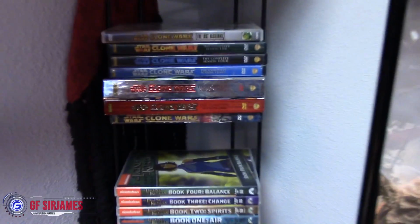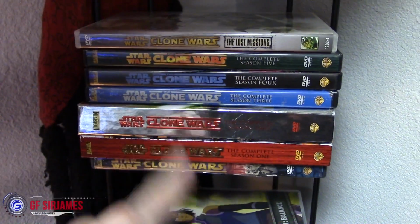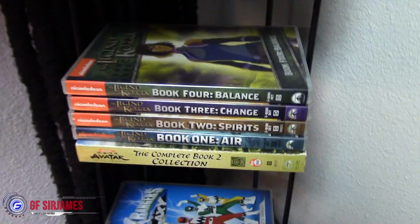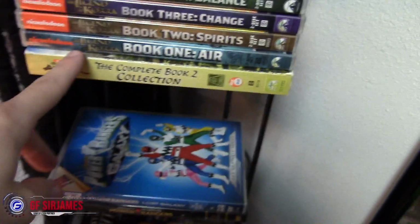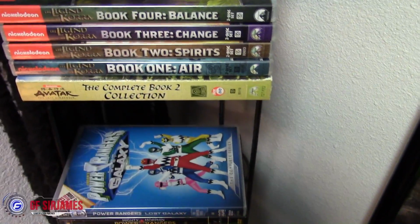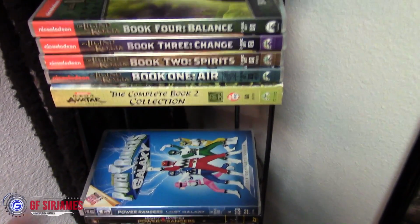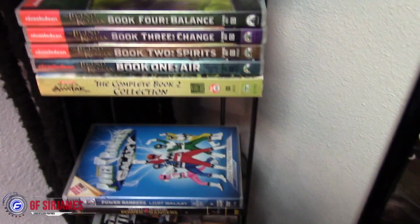Over here we have some movies, such as the Star Wars The Clone Wars series. Highly recommend you guys watch it if you have not checked it out. The Legend of Korra, and my other two seasons of Avatar: The Last Airbender, my little brother is borrowing those and watching them. Whatever you do, do not watch the Last Airbender movie. Do not watch it, alright?